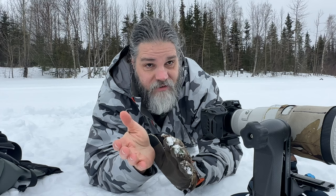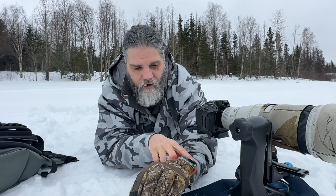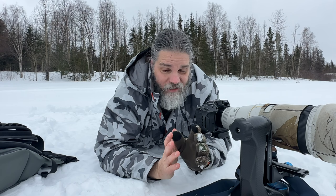And one bit of advice I'll give you on shooting your ducks and your birds and things like that is don't chase your ISO. By that, what I mean is you want to get your ISO as low as you can get it. But what I see a lot of people doing is they're shooting at 100 to 200 on the ISO, trying to keep it there. But by doing that, they're suffering with their shutter speed. So their shutter speeds are 1/20th a second to 1/200th of a second.